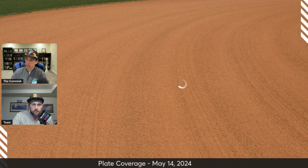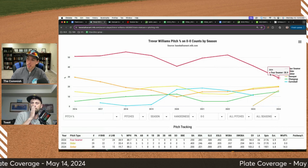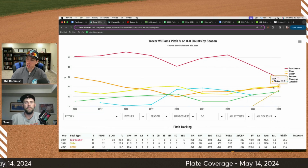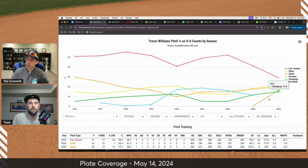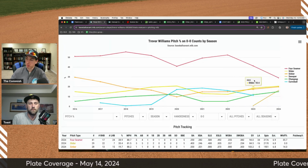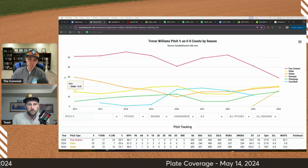One thing to note, let me bring this back up. In 0-0 counts, this is an area where he's been hit pretty hard in recent seasons. He's cut his fastball usage dramatically. You can see he's throwing his sweeper about 16% of the time, up tremendously from where it was last year. He didn't even have the pitch in 2022. So this is a completely different pitcher. If you have a completely new pitch mix like he does, it's not fair to say Trevor Williams is going to regress, whatever.